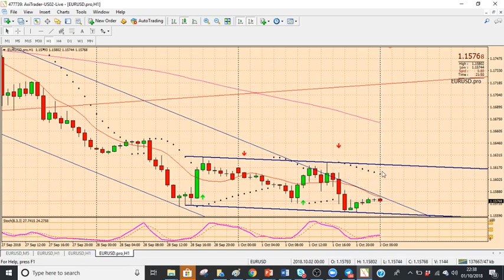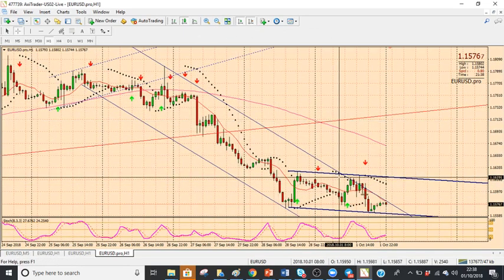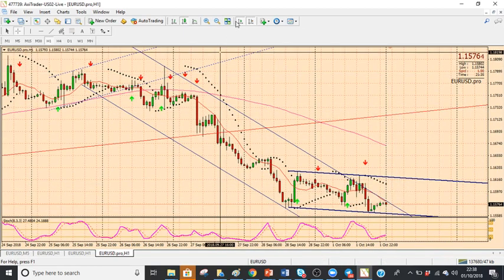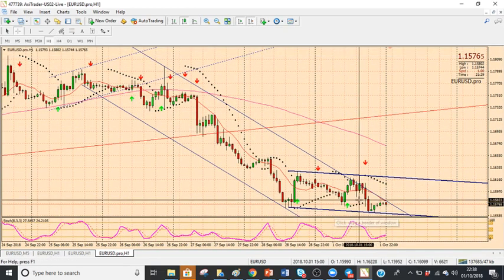So in terms of risk to reward, it could be quite decent going for a pullback. That'd be something I will also look into, depending where the market is in the morning, because it won't be a good idea taking a trade now. It would be best if the market gets here.